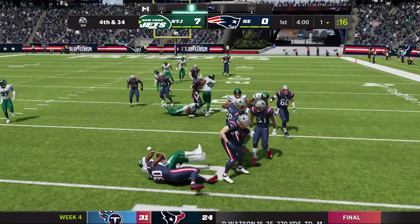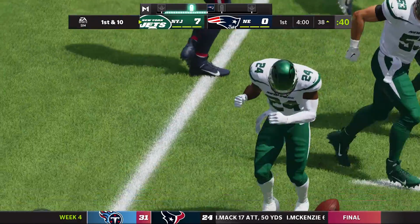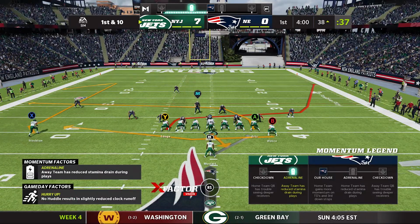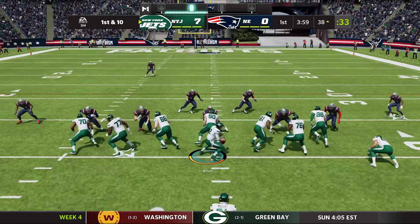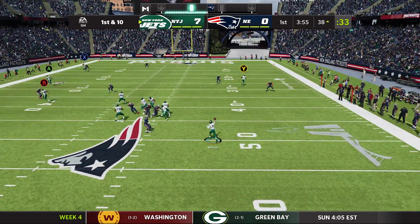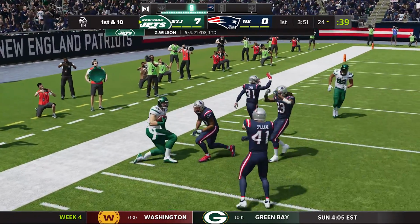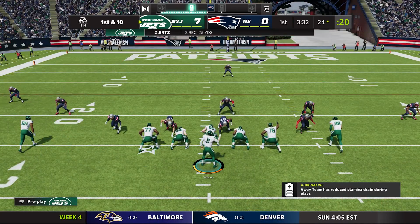Returning is Peppers. Look at us. We got the ball on the 38. 34 yards that time. And the Jets will have a short field to work. PA will slide. Could be an interesting play. Looks like a lot of tight ends on the field, though, which makes me kind of nervous that we won't have the speed to make this play work. I see Zach Ertz wide open. Gain of 14, I believe.